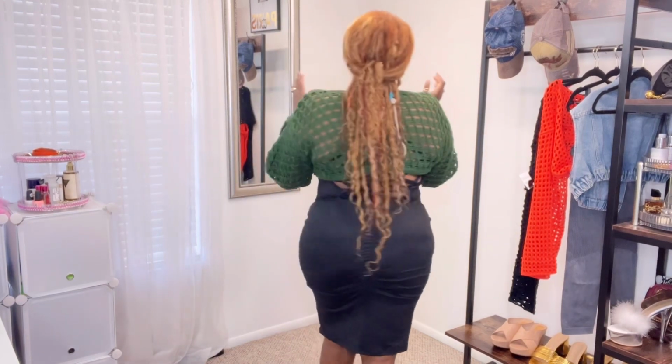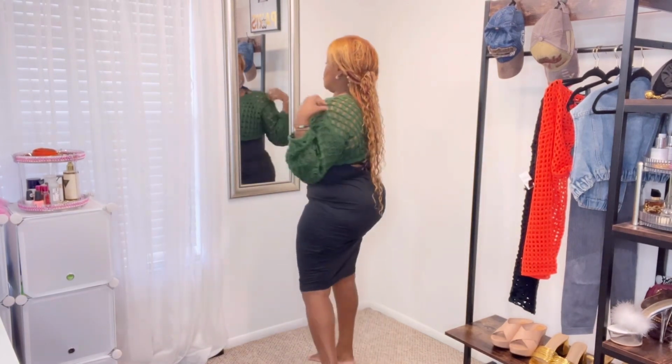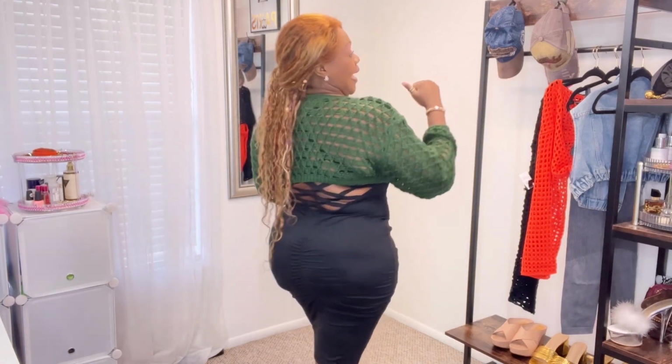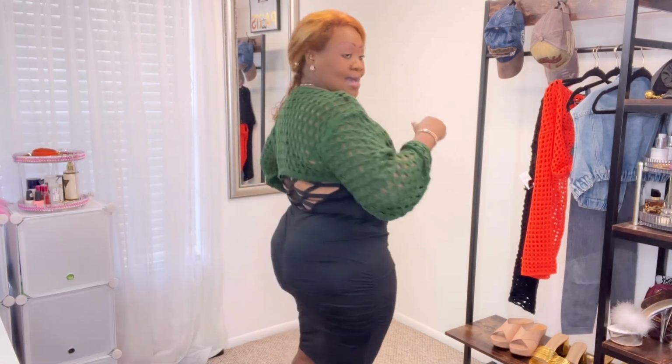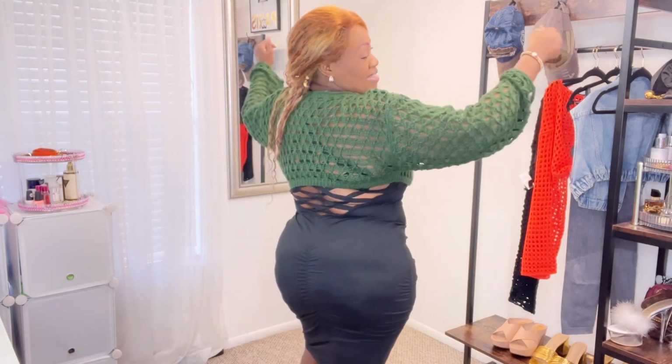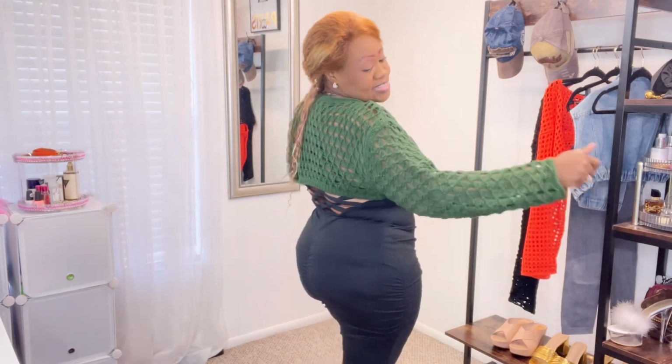Oh, I forgot my light when I started taping. So this is one of the pieces that I picked up. The green throw is so beautiful, guys. Beautiful. And normally I don't wear my back out, but just to have it a little bit of a tease in the back with this, it's just so comfy. The air is still flowing.